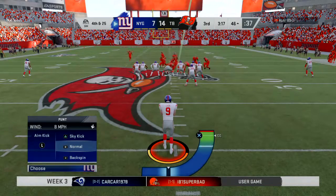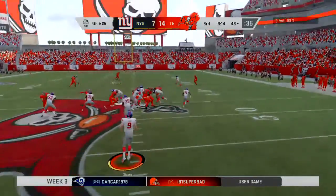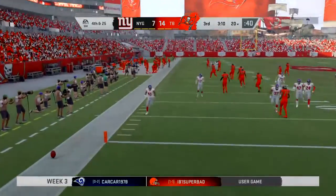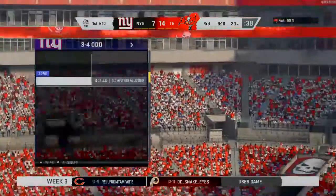Here's Riley Dixon now, as he'll punt it away for the second time. And this one hits at the 3 and then bounds into the end zone for a touchback.